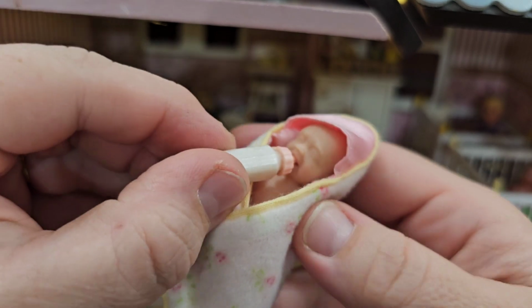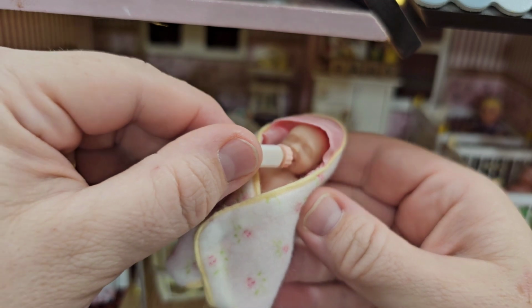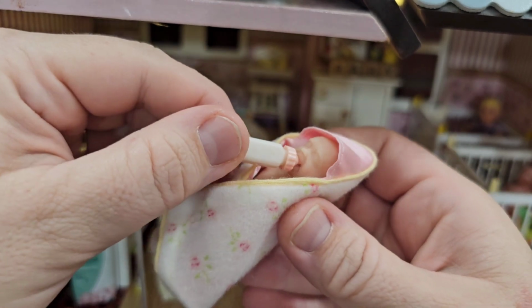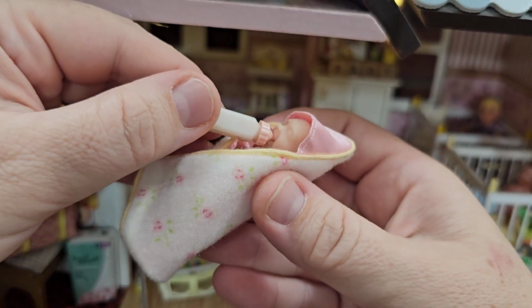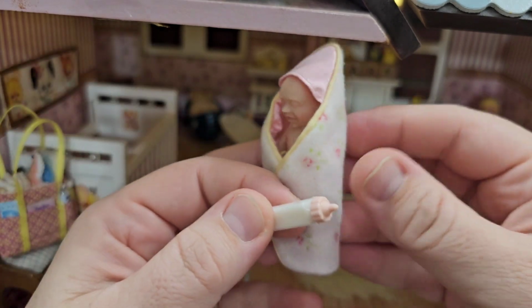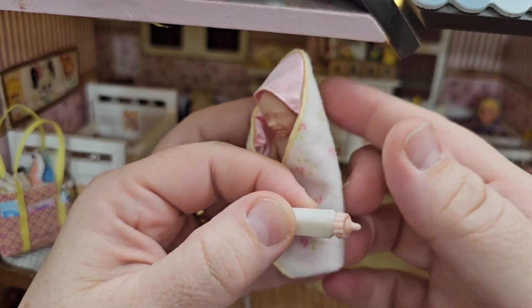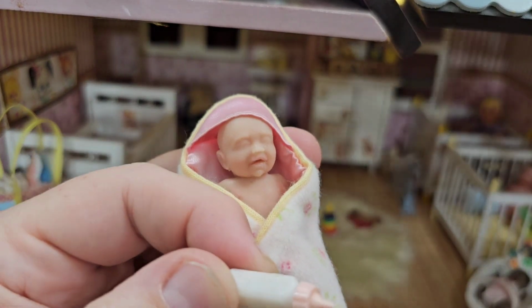Sorry if it's not focused. It's so hard sometimes to get a good focus on her. She's just so tiny that the camera gets a little distracted. Oh, look at her. Such a good eater. Okay, let's get her burped. Whoa, little thing. That was a big burp.